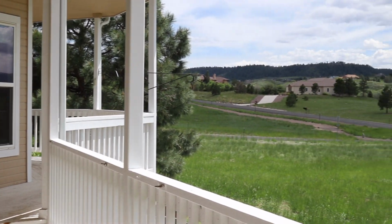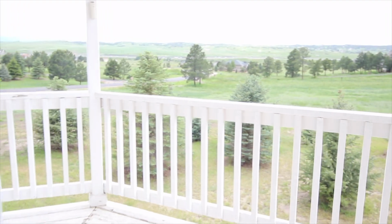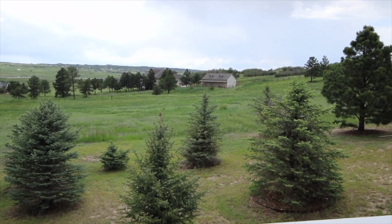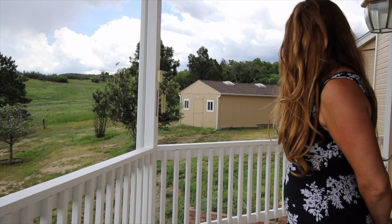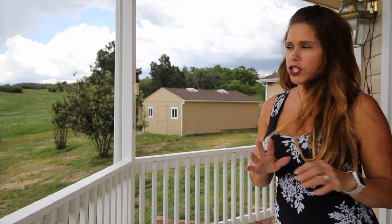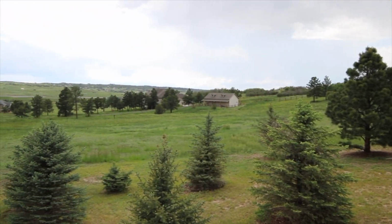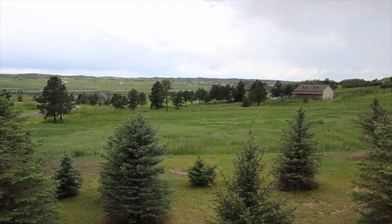There you go. Look at all these beautiful trees. There's also a detached shed, which is 12 by 20, I think. Don't quote me, but it's really large. And all of these trees were hand planted, of course. The property line goes out there to that little birdhouse. It looks like a piece of wood sticking out of the ground with a birdhouse on it.